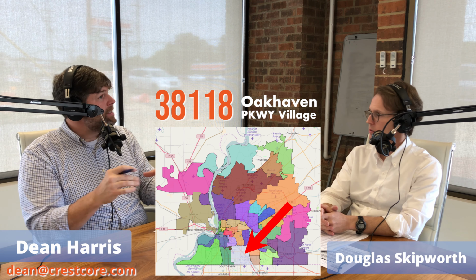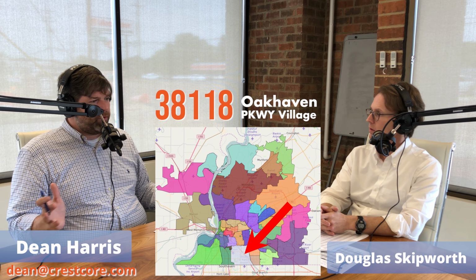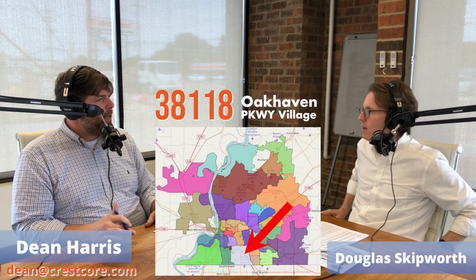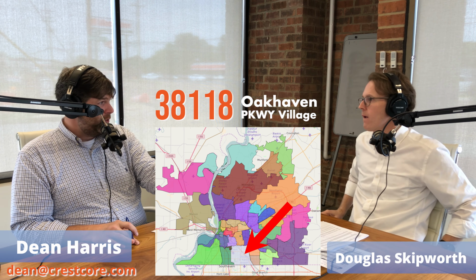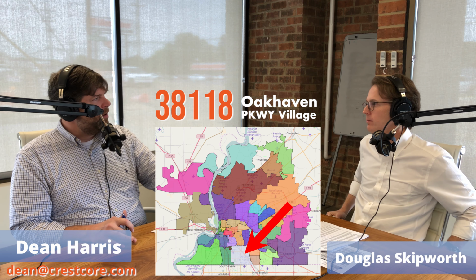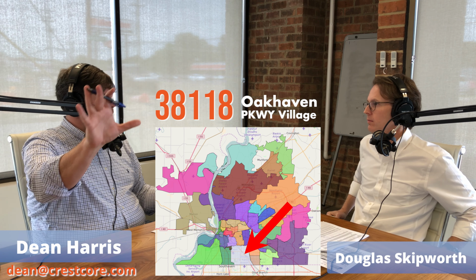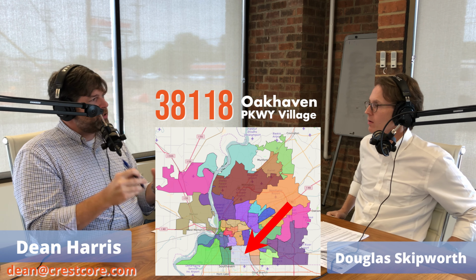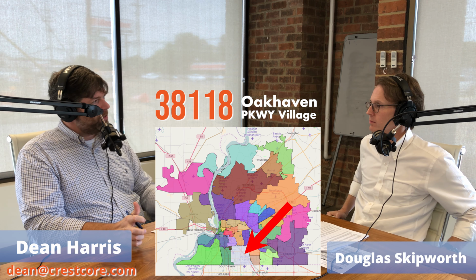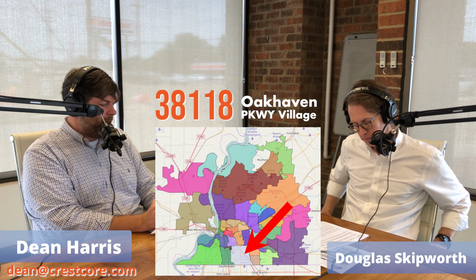We can see some duplexes in 38118. This is a pocket where the city, for whatever reason in that time frame, built a fair amount of duplexes. The problem is they're all on one street. You know what I mean? So you've got an entire street full of lower end tenants than you do in the rest of the zip code. So this is where investors can get in a little bit of trouble. You're buying something that you think is one thing and it turns out to be another. So let's get into those numbers real quick on 38118, and then we'll talk more about that.